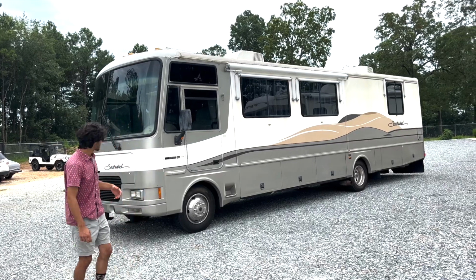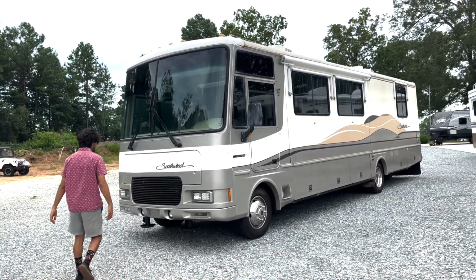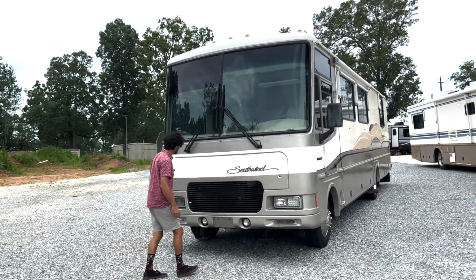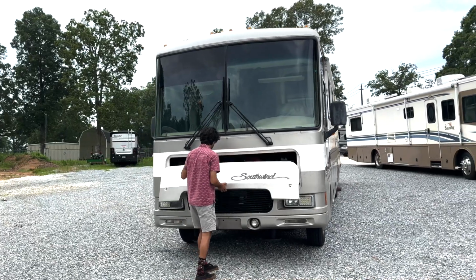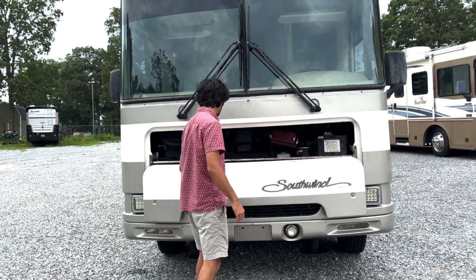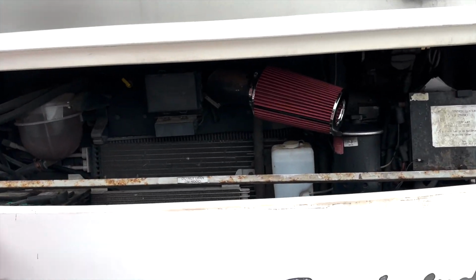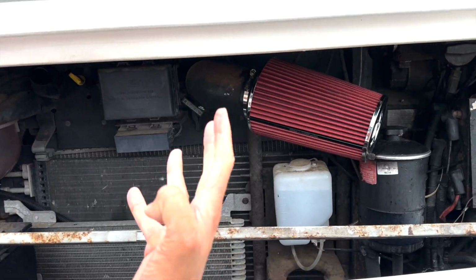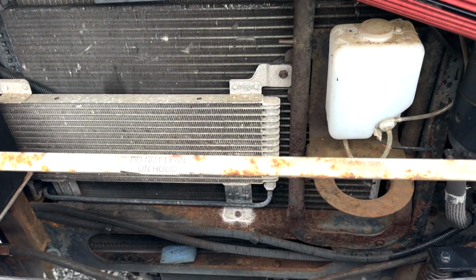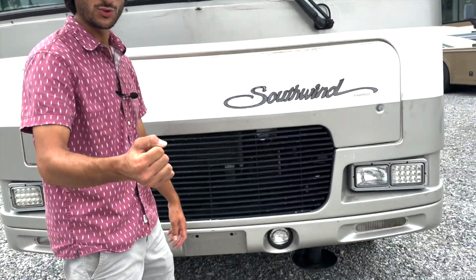Let's get started. This has a 6.8 liter Triton V10 in the front, upgraded LED headlights here, fog lights down on the bottom look upgraded. We've got this unlocked at the moment. You open it up, we've got an upgraded intake here. Chassis side battery is located on the left. You can also see our front 2 jacks. This has a 4-point automatic leveling system on it. By automatic, I mean you use a little joystick to level the coach.